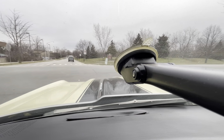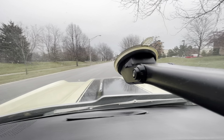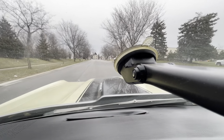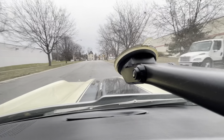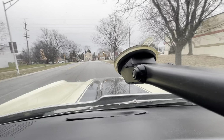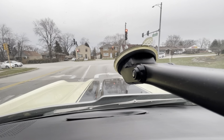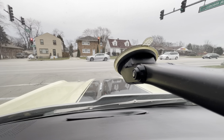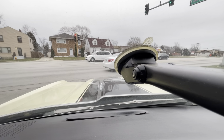The odometer shows 20,563 miles. Not quite sure if that's the miles of when this cluster was installed, but I know that the engine has much, much less than that, from what I was told. And it definitely feels like it. It's not sluggish by any means. I'm just gonna go through the gears nice and easy here to show you guys how the car shifts, and then we'll get a little bit more aggressive.